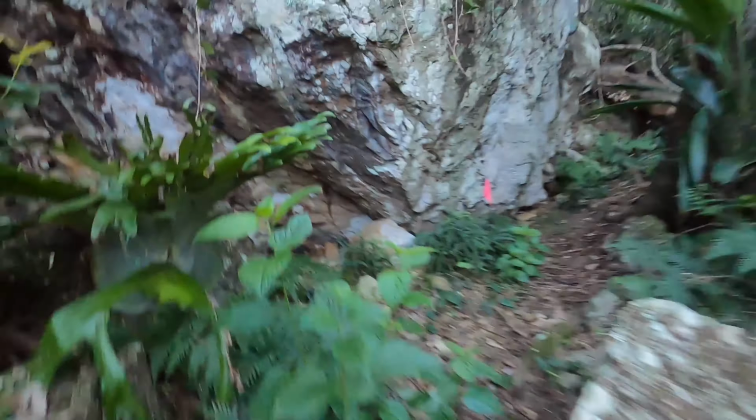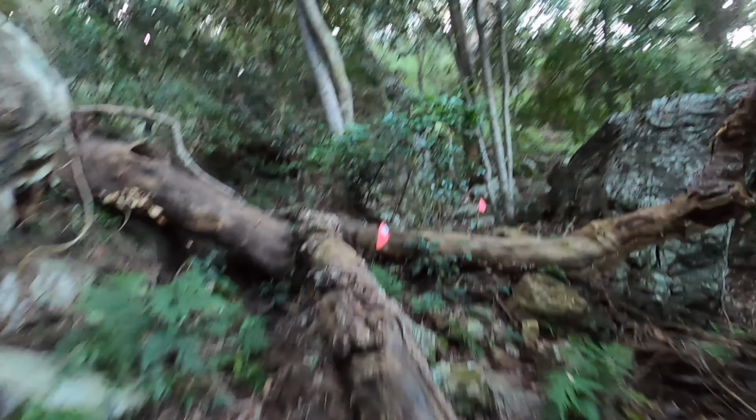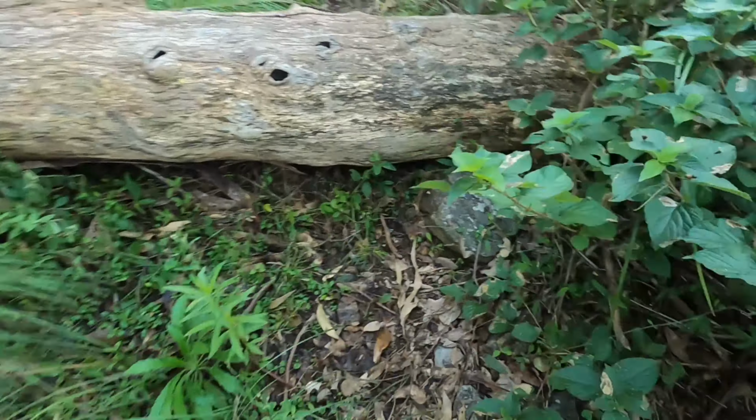Another tree to jump over. This section here, you're almost rock hopping through this part. If you want to do a good hard race, this is the race for you. And those pink markers were easy to see. So we're still going uphill.